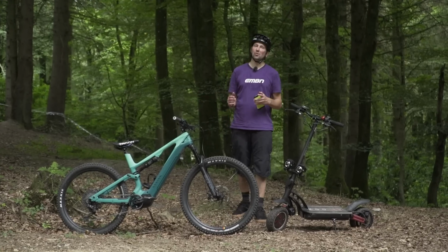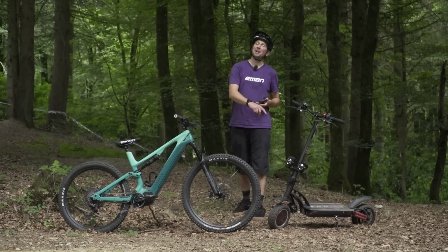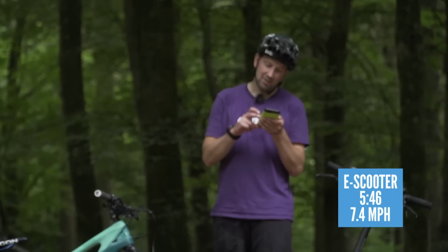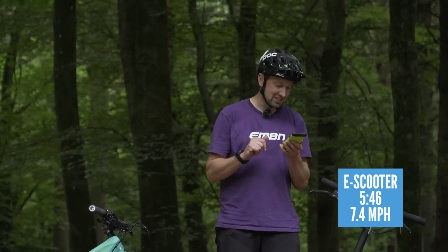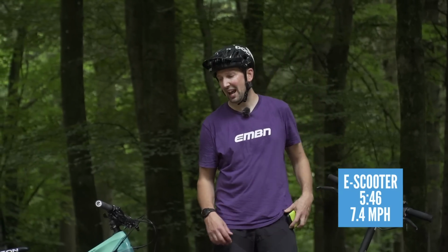So we just finished a blue run challenge where we rode both of these down the blue run top to bottom and then came up the uplift track as well. And the times, well, they are pretty interesting. On the scooter, managed to do it in 5 minutes, 46 seconds. And it was pretty sketchy on the way down, not gonna lie. And that had an average speed of 7.4 miles an hour.